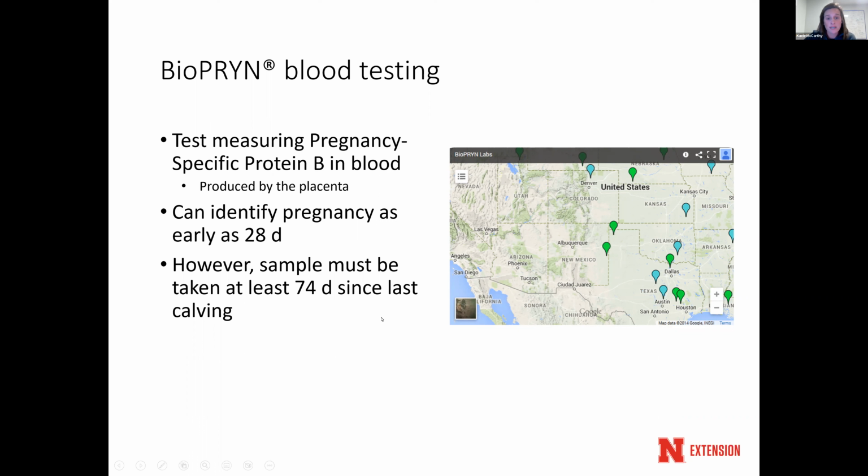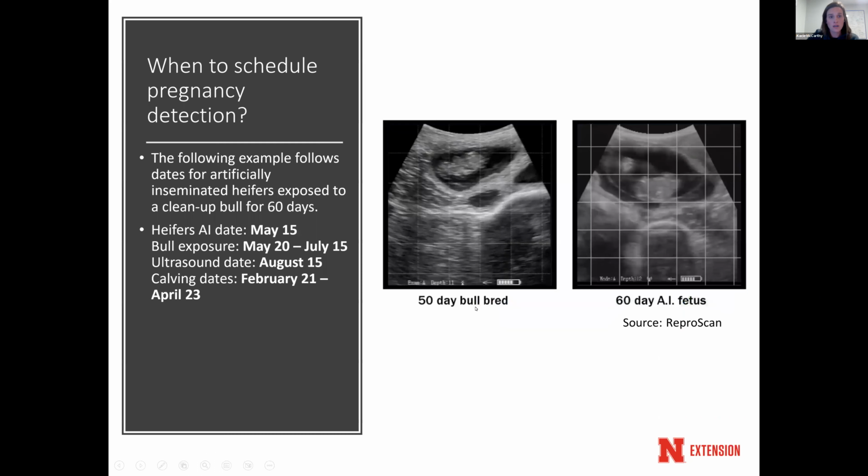But keep in mind that you do want to make sure that sample is taken at least 74 days-ish since last calving, because of some of those proteins from the placenta. Make sure that those females do clear out and they've gone through that breeding season, and identify those females at least 30 days bred.